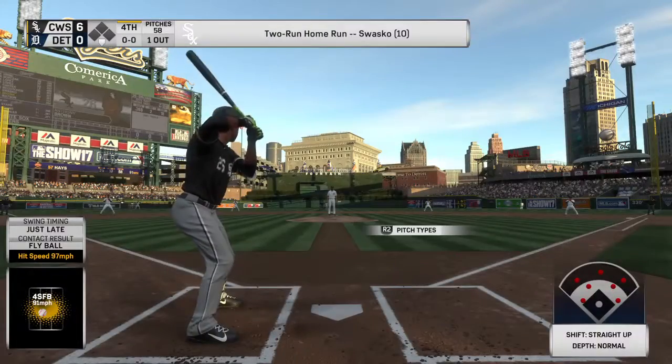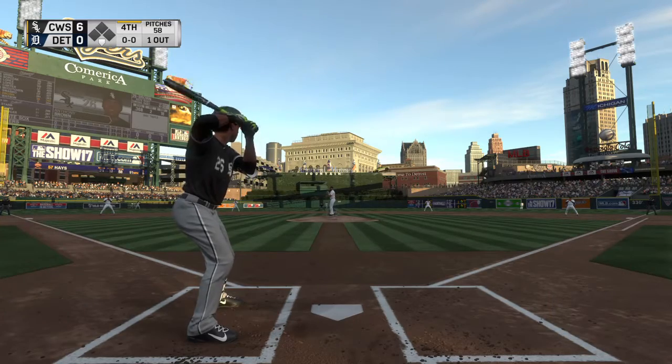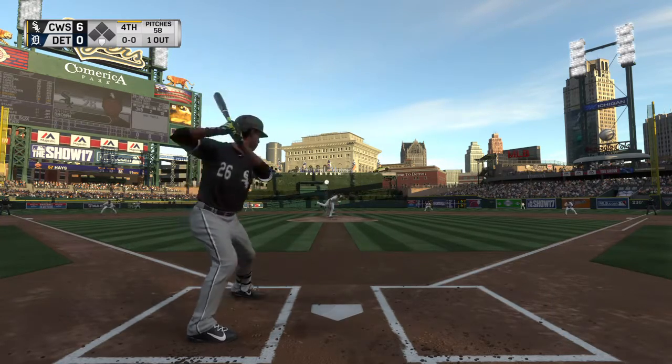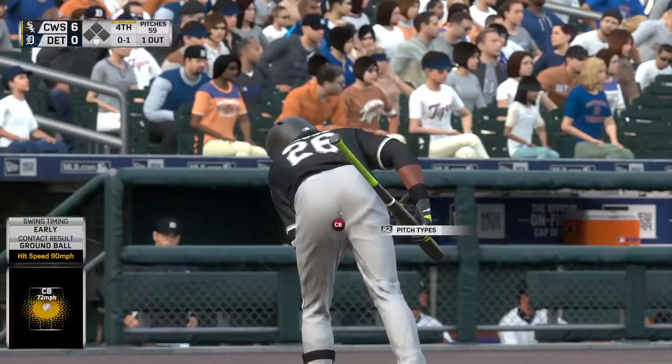Boy, this guy's hot right now. Hit a bomb yesterday and hit another tape measure shot today. When he gets hot, he hits them in bunches. This could be the beginning of one of those extended hot streaks. Now a swing and a hard hit grounder.